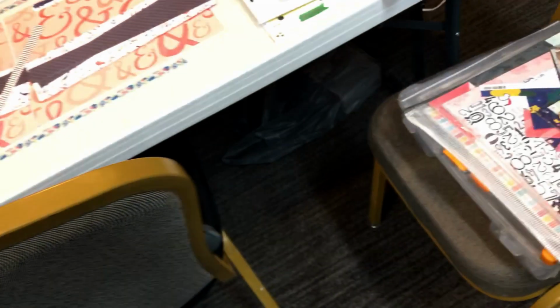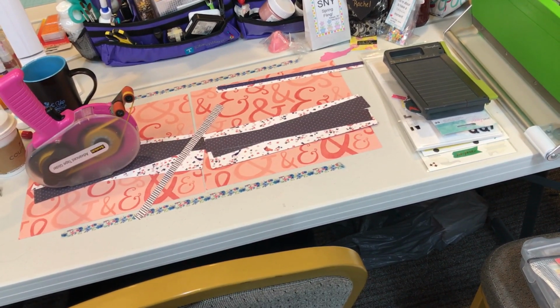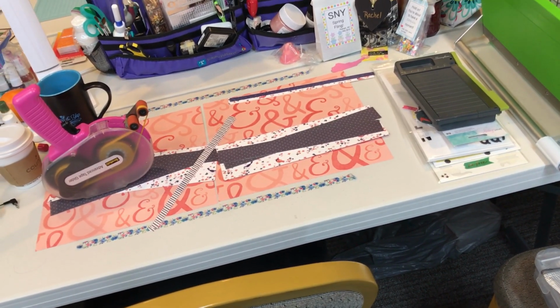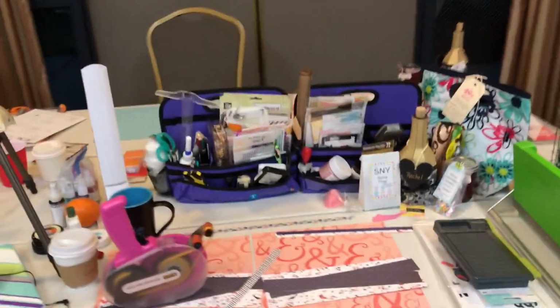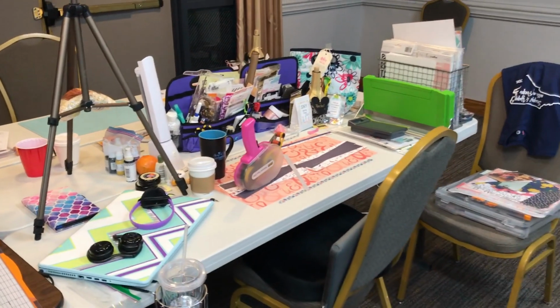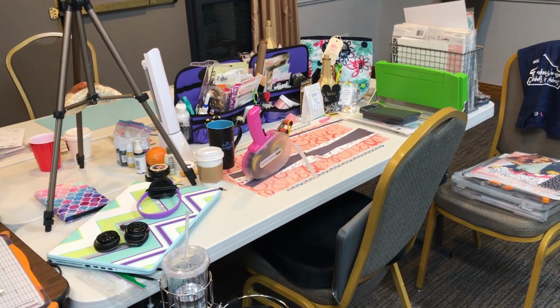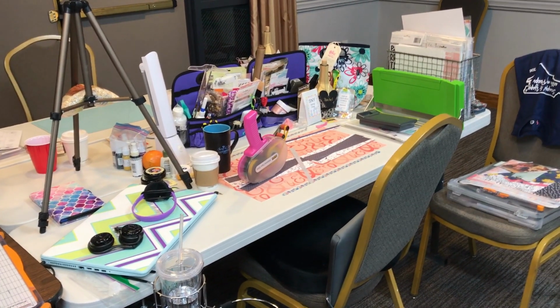Actually, it was at the last crop I went to that they mentioned you can do that, and we were like, mind's blown. Okay, so here is, once again, my cropping area. So I think it's set up pretty easily for me to use well.